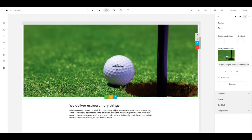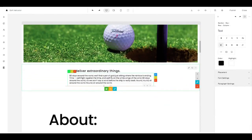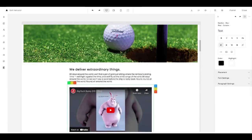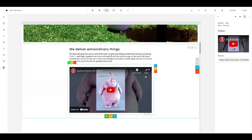For example, here, show the demo. Can I embed video? Yes, you can embed video as well. So it simply works like this. You have these elements in here. And if you want to add a video block, you simply click on this plus button, where you have all the other options as well. For example, if you want to add a video, you simply click on video here, or YouTube, in this case, and you've added a video to your website.